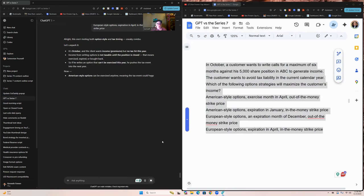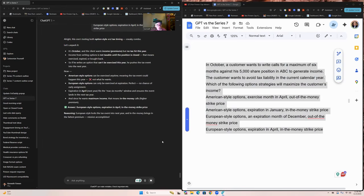It's a sneaky combo. Let's unpack it. I like it. Okay. It's October, and the client wants income from premiums but no tax hit this year. Income from writing options is not taxable until the position is closed. That means exercised, expired, or bought back. So if he writes an option that can't be exercised this year, he pushes the tax event to next year.